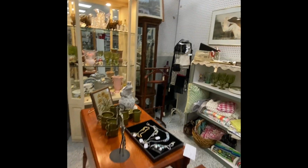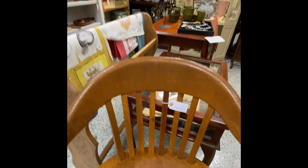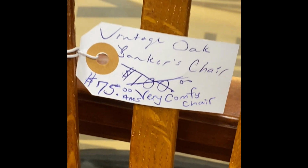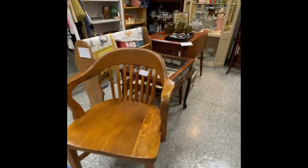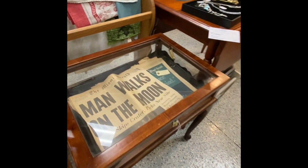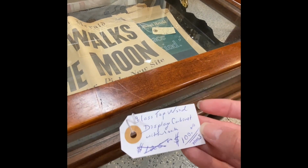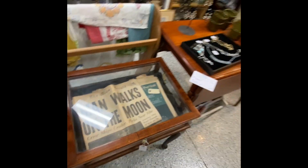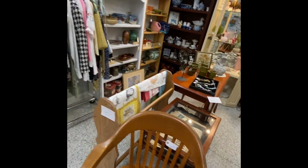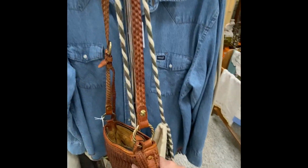The center of my booth, I've got some jewelry, some kitchenware. And then I have my beautiful oak banker's chair, courtroom chair. It is a very comfy chair, not kidding. And then I've got my Man Walks on the Moon newspaper and supplemental, and then a nice little display case that it sits in. That's a local publication, so somebody might want that for their collection. And then, yeah, I think that's about it.